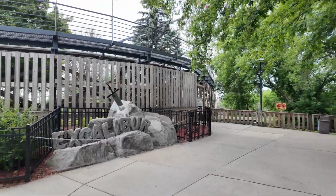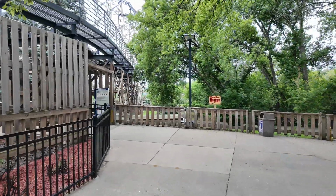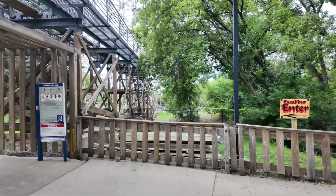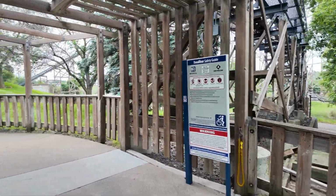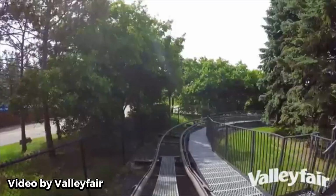All right, well, finding Excalibur has certainly been a mission, and we were finally successful. I don't know how anyone finds it back here in the park. But yeah, very, very excited that this is reopened and that we get to experience it. It looks like a very odd and interesting Arrow mine train.